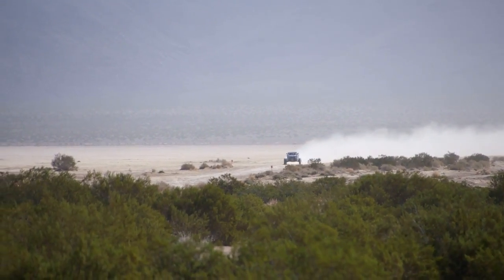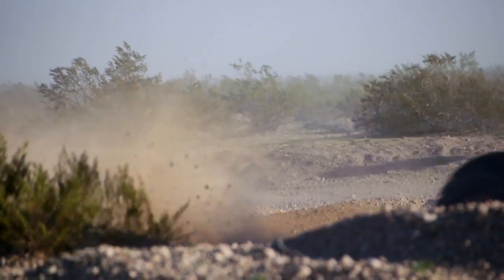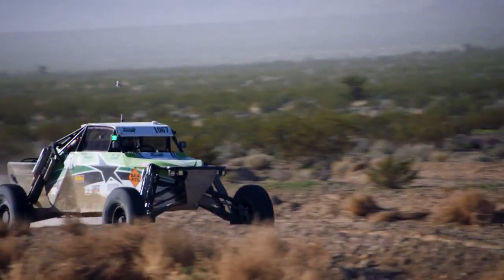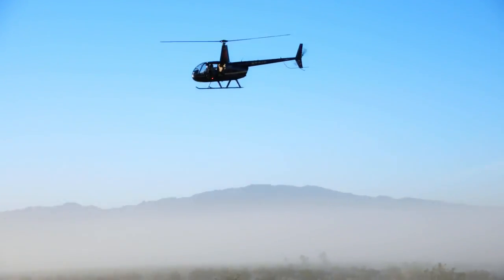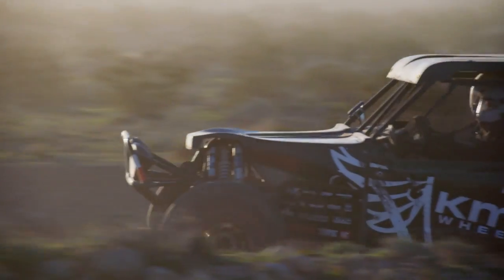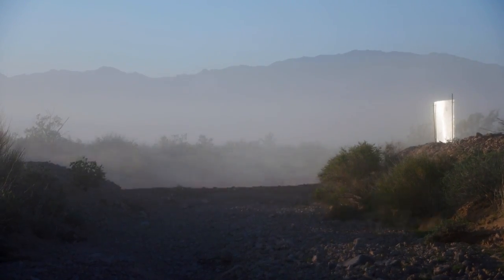The Mint 400 is a 380-mile endurance race that challenges teams' driving ability and nerves to push just a little bit harder than the rest. Often considered as big a race as Mexico's famed Baja 1000, the Mint 400 offers high-speed racing across the most brutal desert the American West can offer.